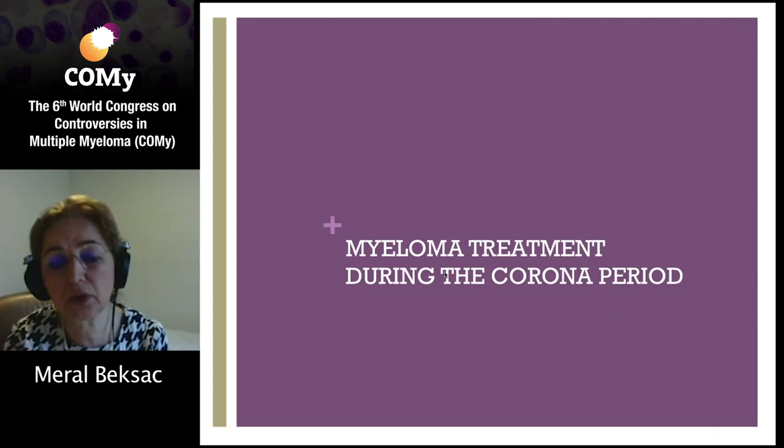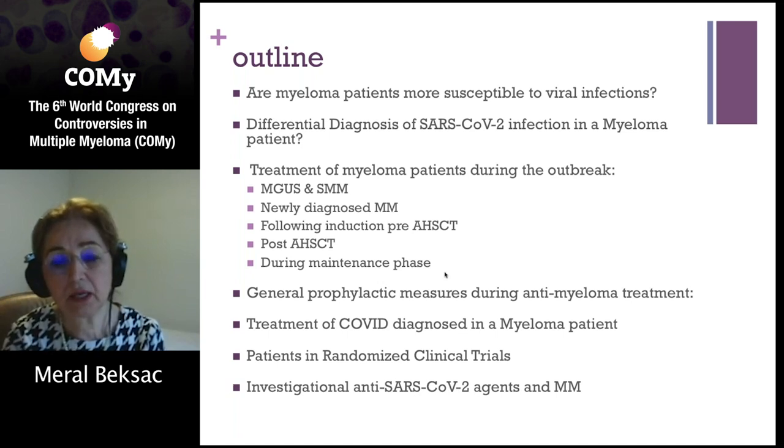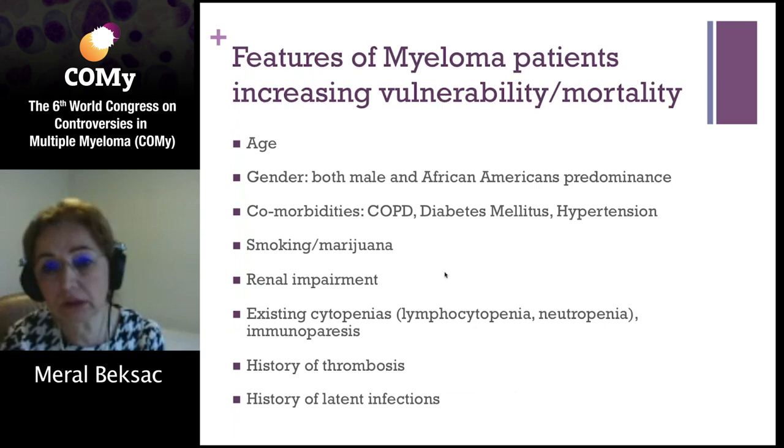So how to handle myeloma patients when there is a widespread and very contagious virus around us? The first issue is, are myeloma patients more susceptible to viral infections? Everybody would say yes, but how do we dissect it? We came to notice that elderly patients, which is the typical myeloma population, and males and African Americans are both prone to myeloma and also COVID-19. So this makes it an important observation that we need to take into account.